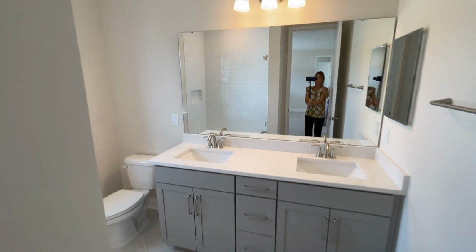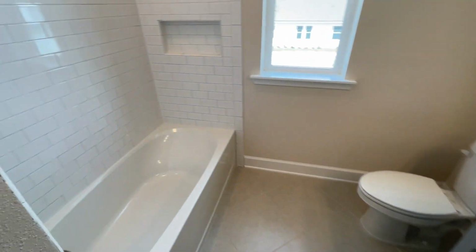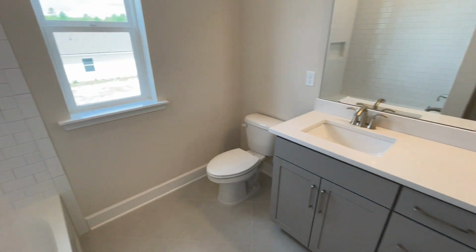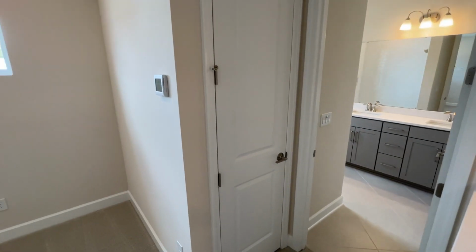So on top of award-winning floor plans at Providence, we build 100% certified Energy Star. We do spray foam in the attics. Chocolate rabbits can live in the attics. It won't melt. And we also do Indoor Air Plus. So quality, comfort, efficiency, healthy air, that's what we are known for.